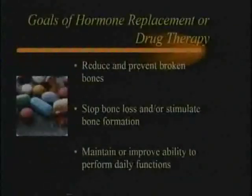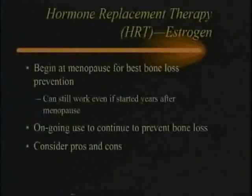The goals of hormone replacement or drug therapy include the following. We're trying to reduce or prevent broken bones, stop bone loss and stimulate new formation, and maintain the person's ability to perform daily functions because they know their bone structure is stronger. As far as hormone replacement therapy goes, it needs to begin right at menopause for the best protection against bone loss. It can still work if started years later, but the earlier it's started, the better off for the patient. And the ongoing use helps prevent bone loss.